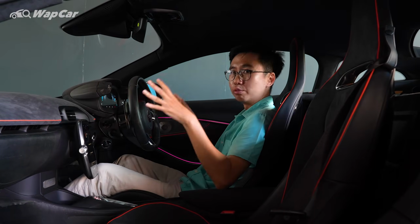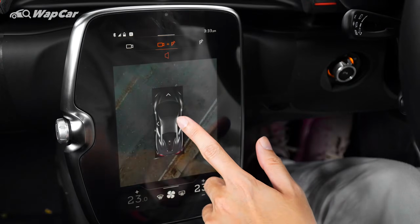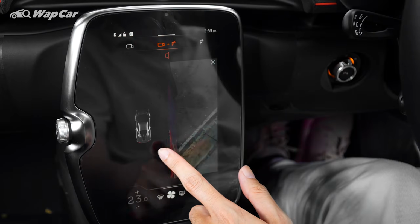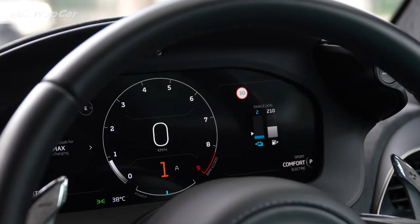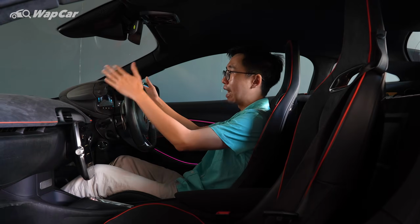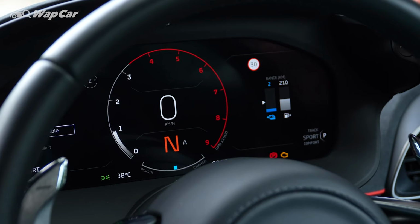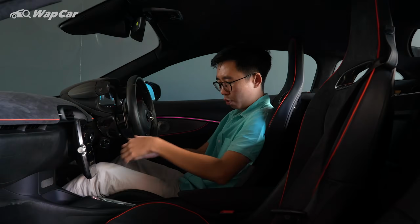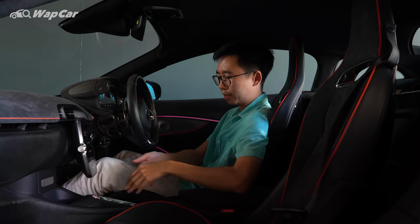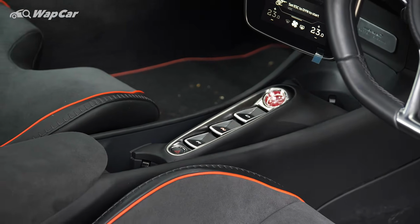Parking this Artura is also quite a straightforward affair because it comes with a 360-degree camera, which not only projects on the infotainment screen but also on the instrument cluster. Above the instrument cluster, this is where you find the handling and powertrain controls. Just twist it according to Sport, Track, Comfort mode. Over here, this is where your gear lever is at, so you press the buttons for drive, neutral and reverse.